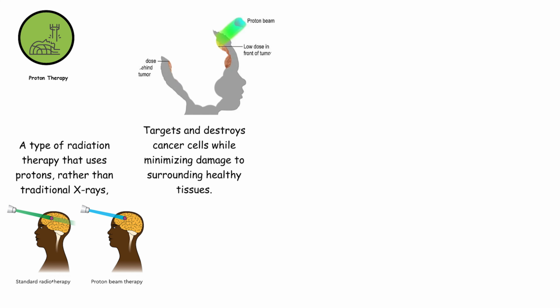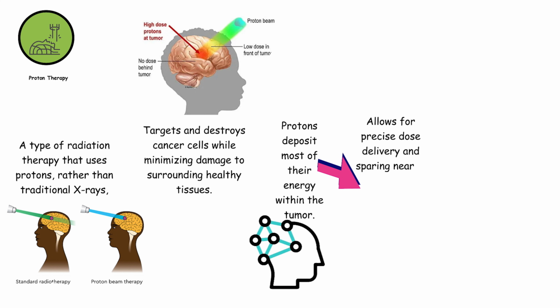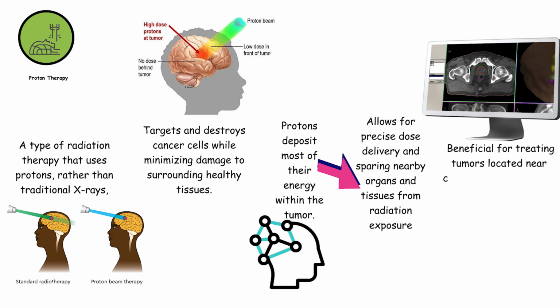Proton therapy. Proton therapy is a type of radiation therapy that uses protons, rather than traditional X-rays, to target and destroy cancer cells while minimizing damage to surrounding healthy tissues. Protons deposit most of their energy within the tumor, allowing for precise dose delivery and sparing nearby organs and tissues from radiation exposure. Proton therapy is particularly beneficial for treating tumors located near critical structures or in pediatric patients, where minimizing radiation-related side effects is important.